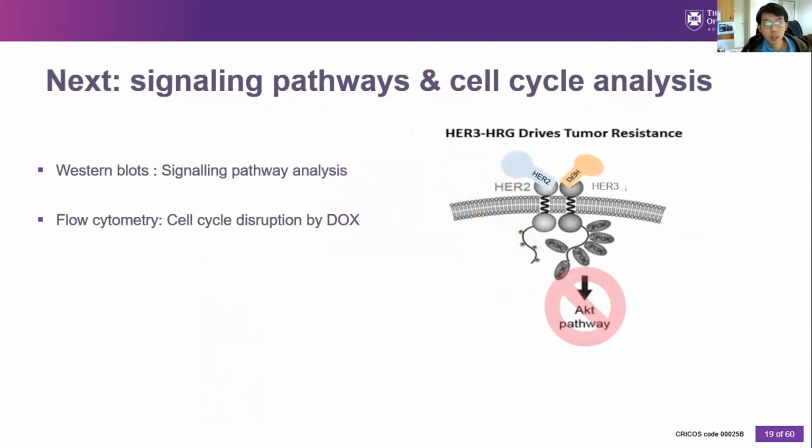So what's next is to look at the cell signaling pathway, like using Western blots to see if targeting of the receptors leads to a quenching of their downstream signaling pathway. And I'm also going to use flow cytometry to see if the nanoparticles can disrupt the cell cycle.